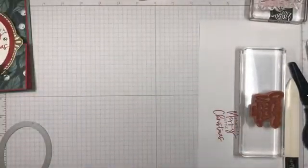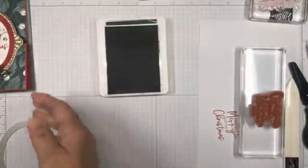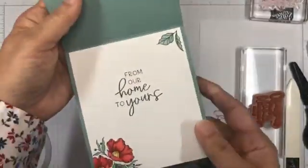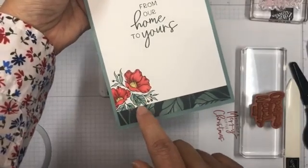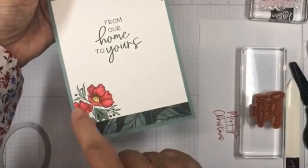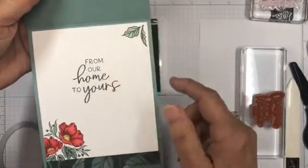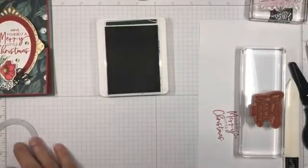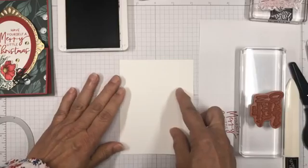Put the Real Red away, and I'm going to pull out the Evening Evergreen, and do the rest of the stamping on the inside of the card. I have the flower stamped again, and I've got it colored. And this is why I want to go ahead and stamp, because I'm coloring this with Stampin' Blends, so I want to make sure I give it time to dry. And I stamped the two leaves up here, and I stamped the sentiment from the Framed and Festive in the center here. And I did all of that stamping in Evening Evergreen.